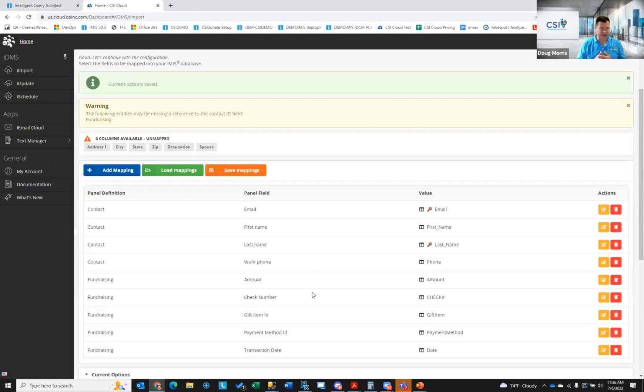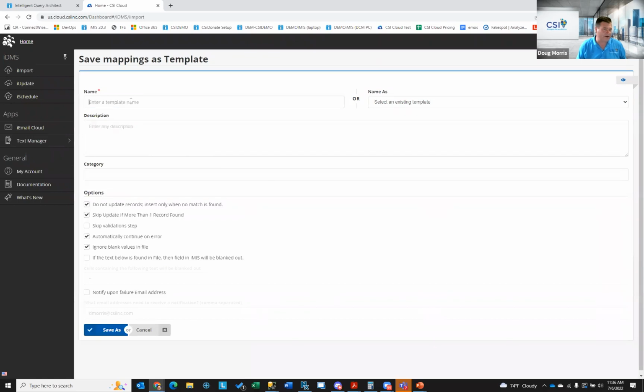Now, JT's got a slide for this. If you get this spreadsheet on a regular basis, save this as a mapping so you don't have to do this ever again. If you hit save mapping, you can go out here and say monthly donation import. I'm going to write erase because I want that out of there. You can put a description in here, doing for the webinar, adding missing name records and all new donations. You can say something like skipping if more than one match found, anything like that.